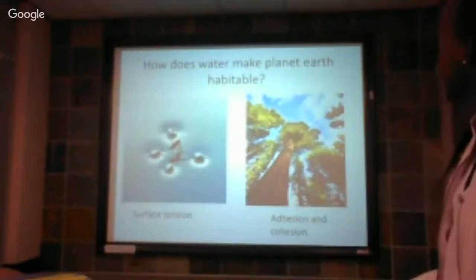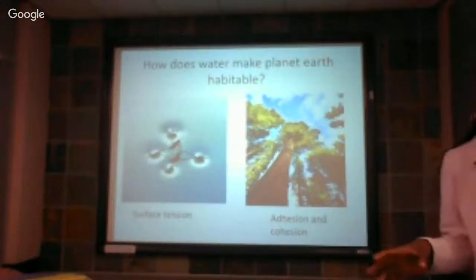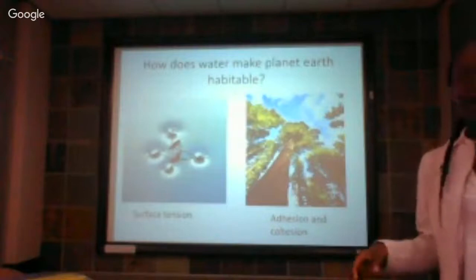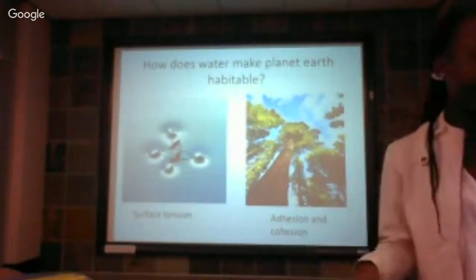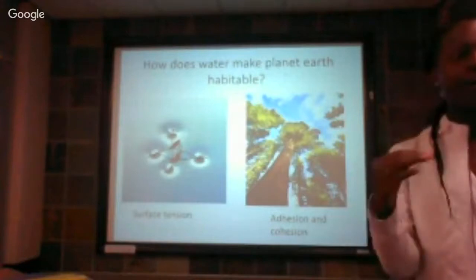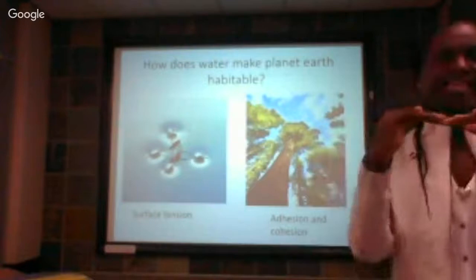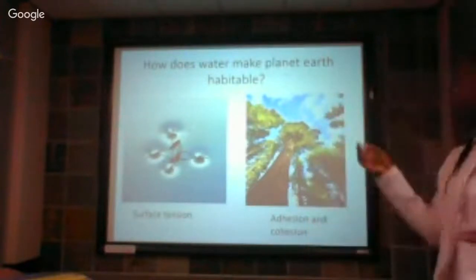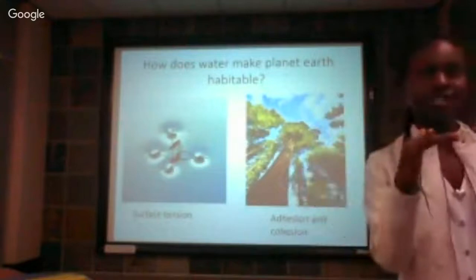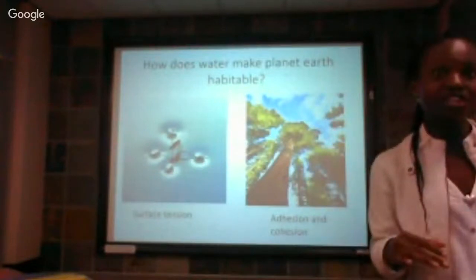Another thing that makes it possible for planet Earth to be habitable is surface tension. The surface tension comes as a result of hydrogen bonds, like I mentioned earlier. The hydrogen bonds are attached together and they don't separate. So water has high surface tension.